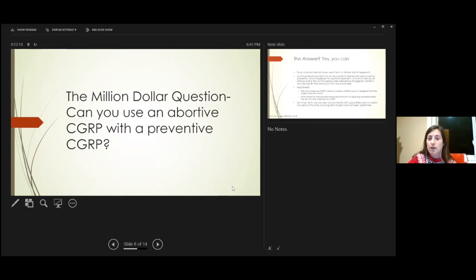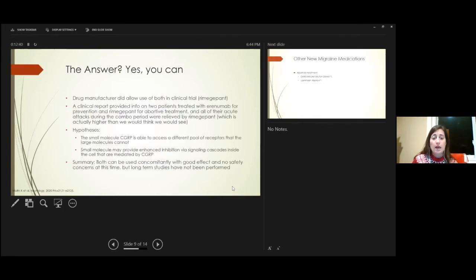So the question that we get a lot, and the question that we had initially, first off, was, can you use one of these new abortive CGRPs with one of the preventive options that we already have? So if you were already on Emgality, can you also now use Ubrelvy when you have a headache, and is it going to work? And the answer is yes. So luckily we have some good data on this.